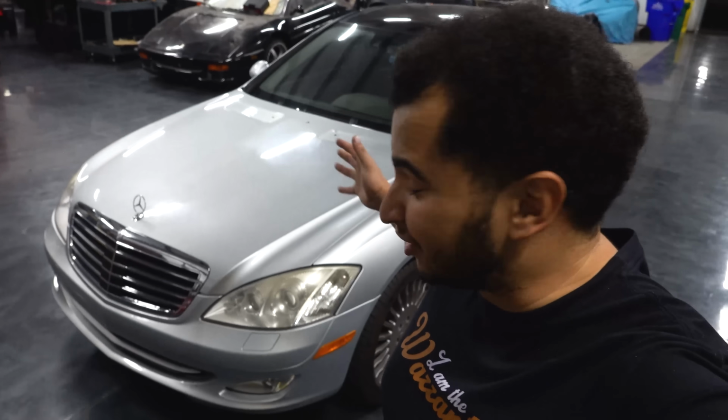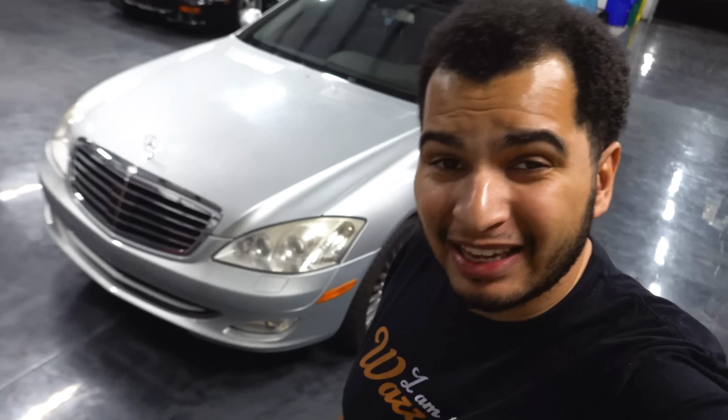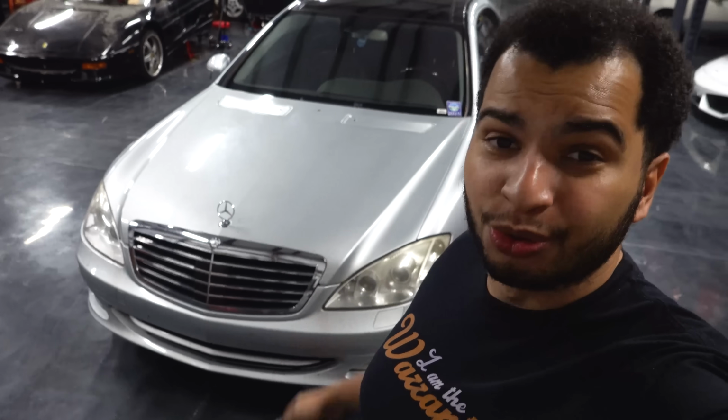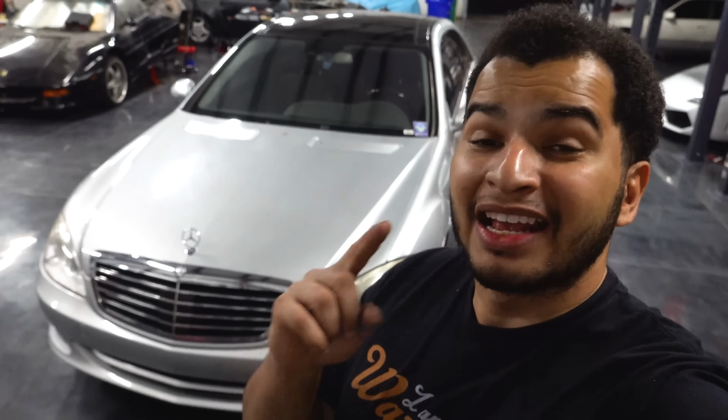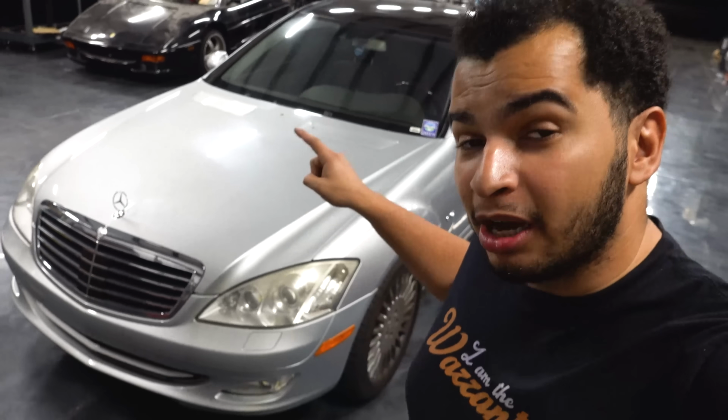So here she is in all her glory. This is the 2007 Mercedes-Benz S600 twin-turbo V12. Actually, I think Mercedes-Benz call it a bi-turbo. Now, this has been tuned to make upwards of 600 horsepower at the crank and 700 foot-pounds of torque. This thing is a rocket ship. It's a monster, and it needs a lot of work.